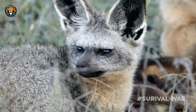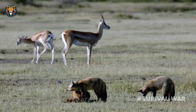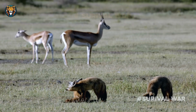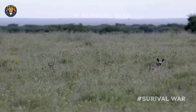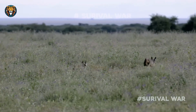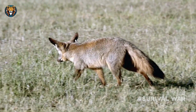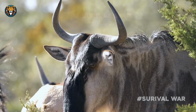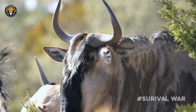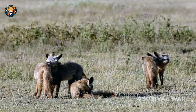Bat-eared foxes are having a relaxed time. Normally nocturnal, it's possible to see them during the day. Plains are very crowded and they blend in perfectly. Some of their natural predators include large raptors such as eagles and owls, as well as carnivores like jackals, hyenas, and occasionally even larger predators like lions and leopards. But everyone is too busy and overwhelmed with the herds.